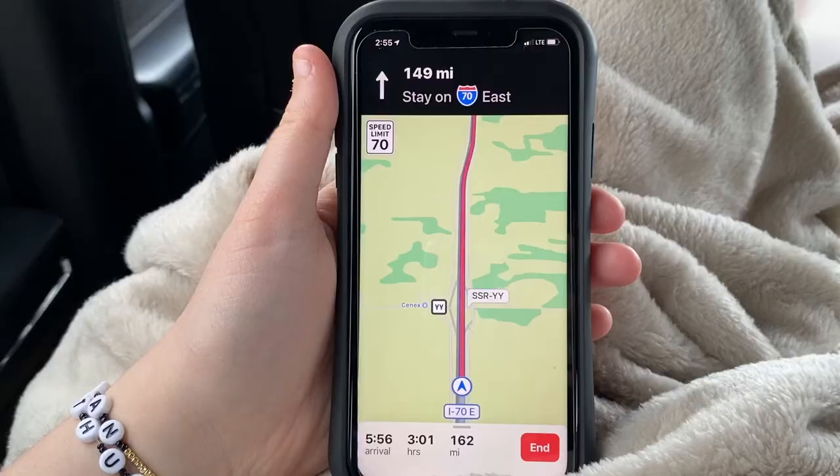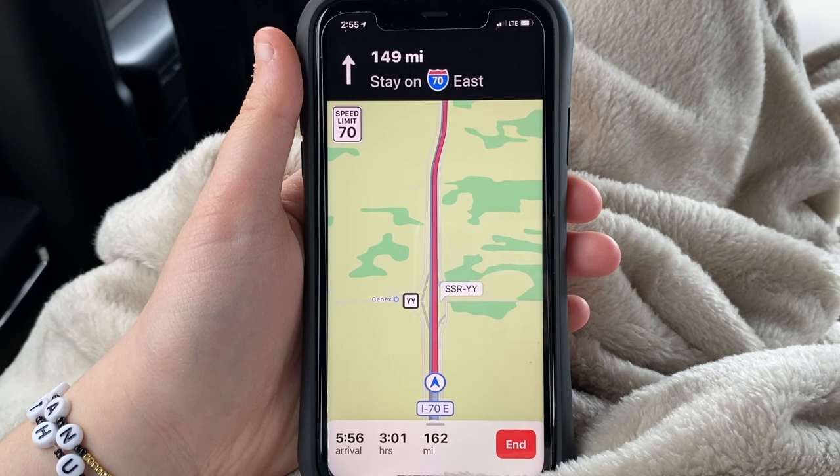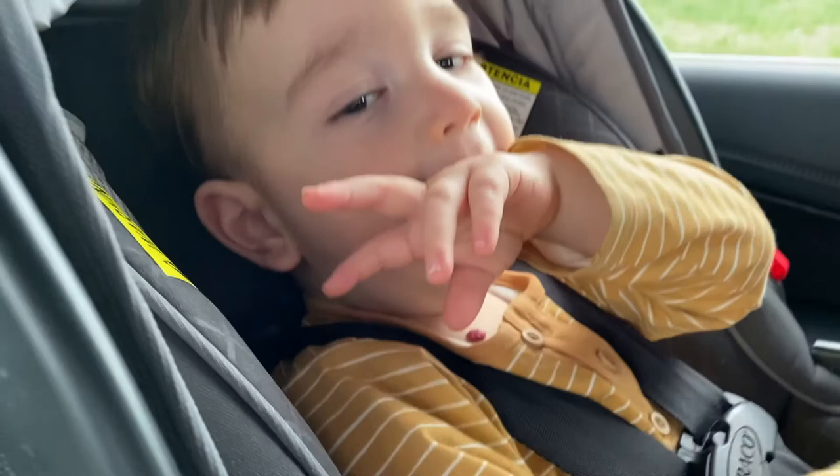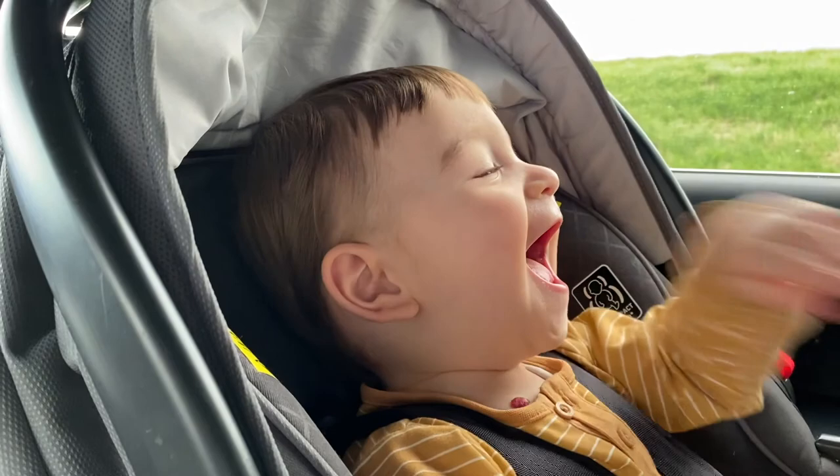So as we were about halfway through our trip to St. Louis, keep in mind, this is a two-lane all the way. There was an accident, so we were in stop and start traffic for 30 whole minutes, and I do not know how this little one did it, but he was so patient, and we did eventually get there with minimal fuss. I don't think anyone was injured, but it definitely put a little damper on our trip, and we got there a little later than we hoped to.